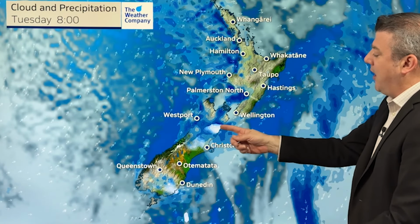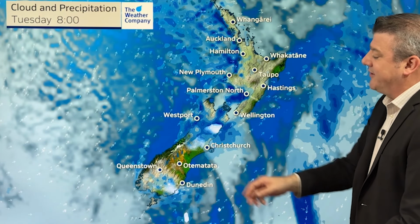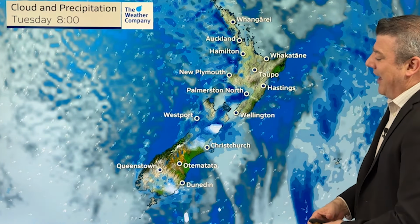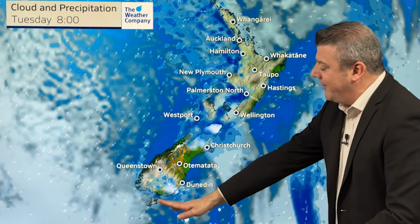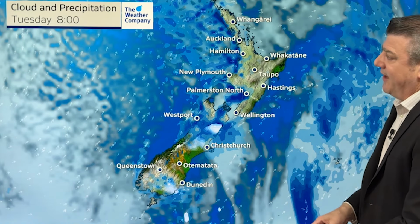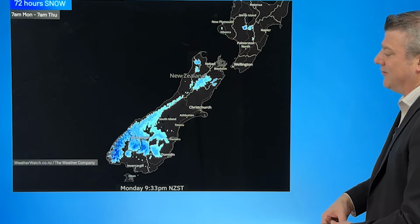So snow on the Waikato ranges, snow along the mountains, and even getting down into the Canterbury Plains. It's going to be hit and miss, just like rain showers, snow flurries no different. And so you could be seeing some snow flurries around parts of the South Island. And again, another surge here, the last part of it, I think, as we go into Tuesday morning, around the Catlins, around Southland, and brushing places like Dunedin. It's not going to be a huge amount of snow, though, at those lower levels.